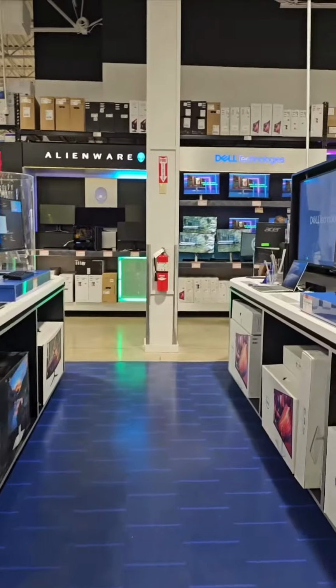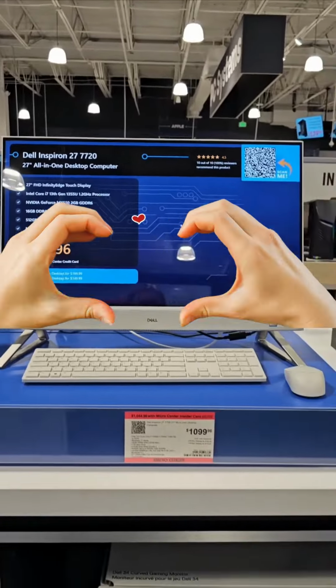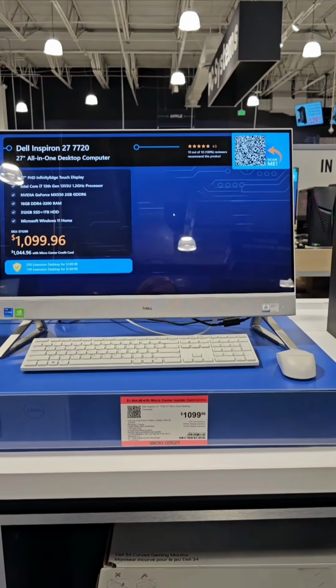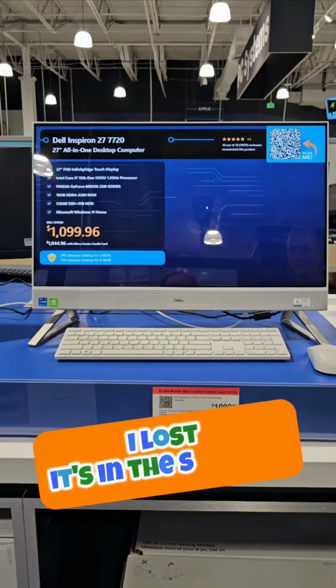Laptops and computers. This is what I want right here. This bad boy. That thing looks immaculate. It's also not cheap. But this I want in my bedroom.